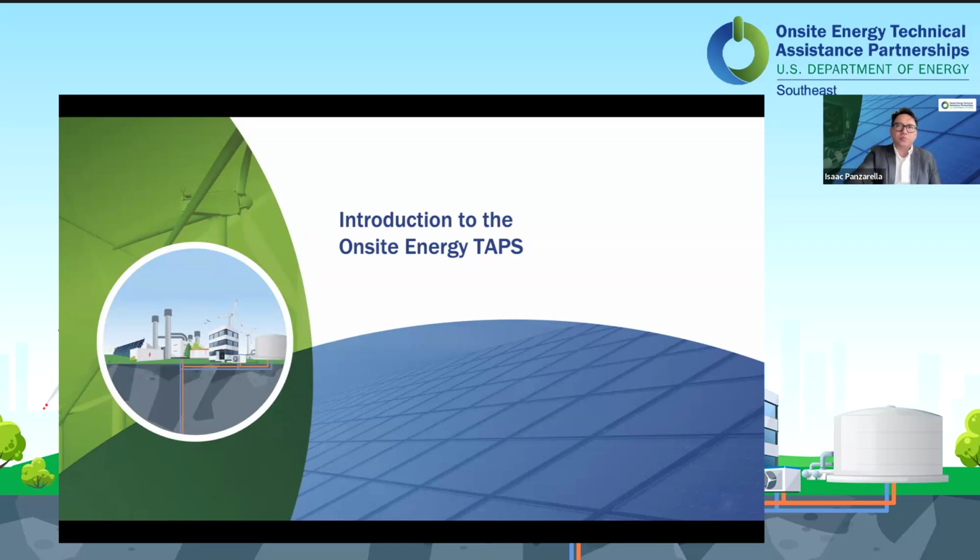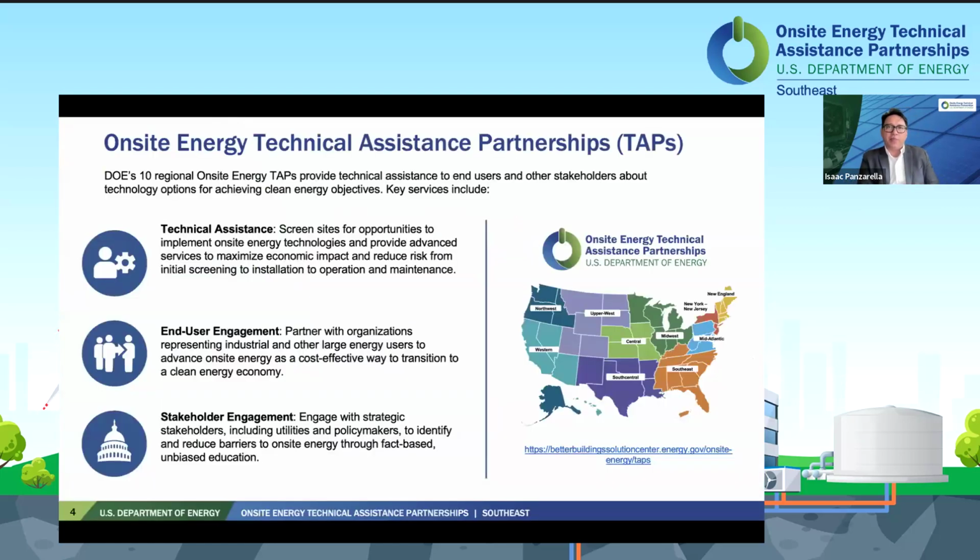So to start off, I'll talk about the TAPs, which are funded under the U.S. Department of Energy's Industrial Efficiency and Decarbonization Office's On-Site Energy Program. And the mission of the TAPs is to help industrial facilities and other large energy users to transition to clean energy, to lower their costs, reduce emissions, and contribute to a clean energy economy.